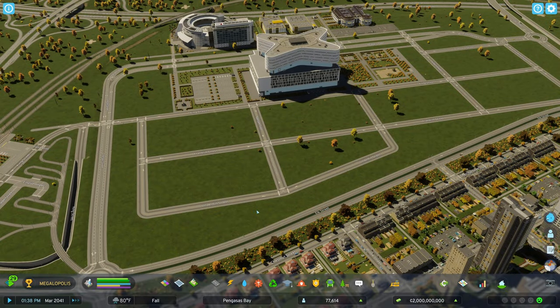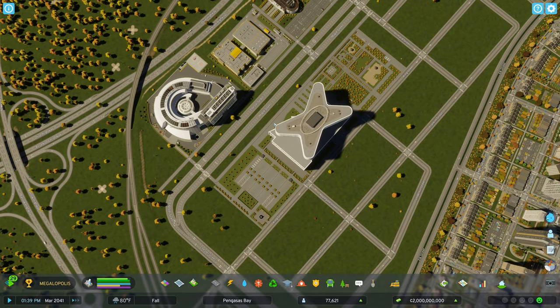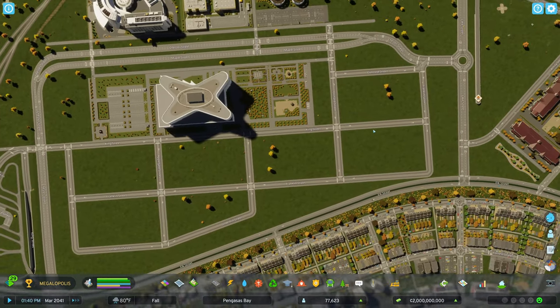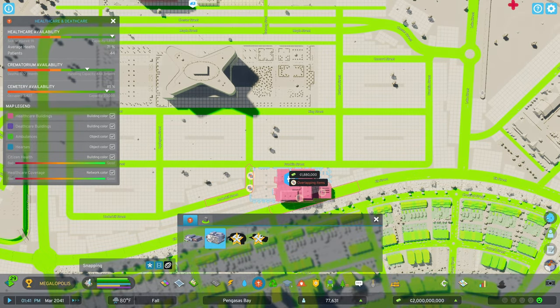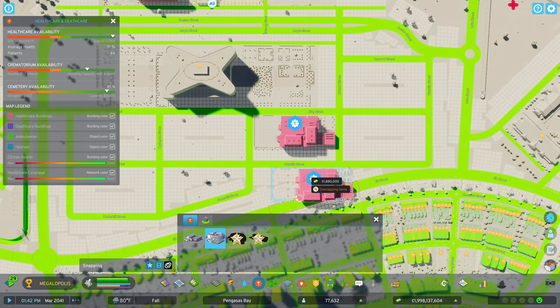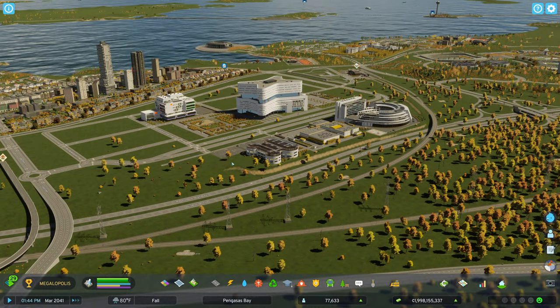Now, you can't have a level one trauma center without a hospital. And I think a good spot for that is if I look at this little checkerboard thing here, let's go tic-tac-toe right across there. And let's see here, fire and rescue hospital. There we go, hospital. And let's put that right in there. Yeah, how does that look? 1, 2, 3. Yeah, that looks pretty cool.